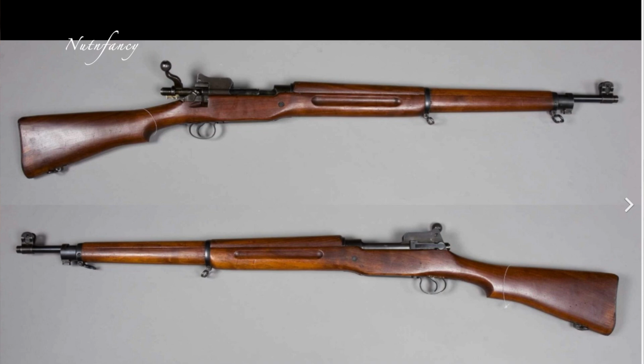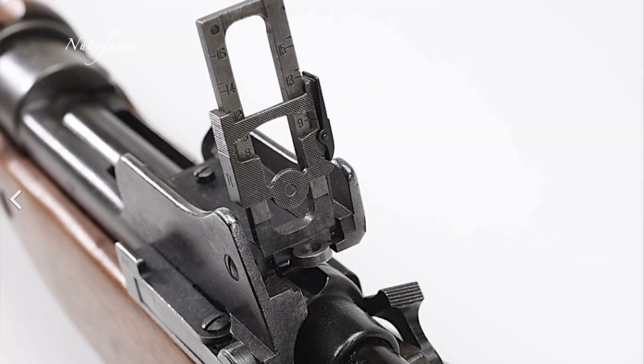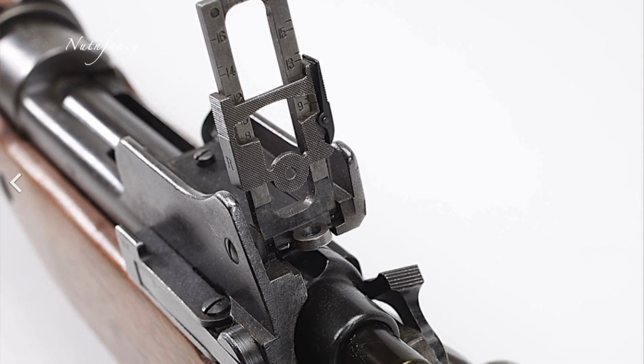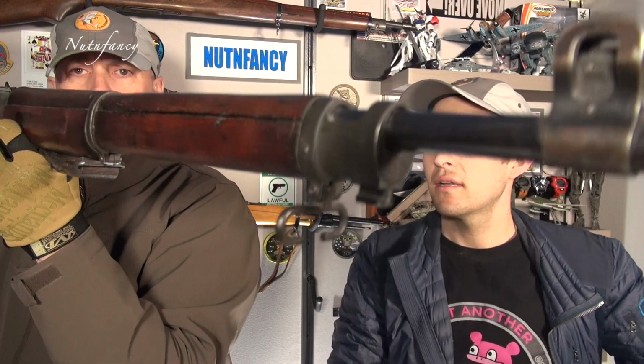For over the beach, I'm going to go 2.5 because I'm not a big fan of the sights. Really? I'm not. Because the sights, you can't adjust windage back here, dude. Oh, yeah. It's not windage adjustable, and like everything we have in the period, other than some American arms, this thing was shooting like 2 feet high. Hey, it's zeroed for 5,000 meters, nothing fancy.